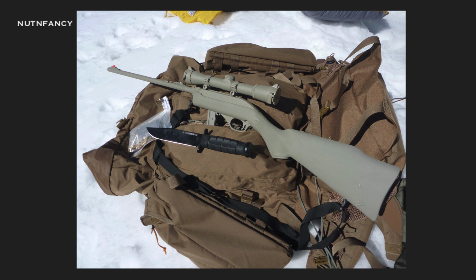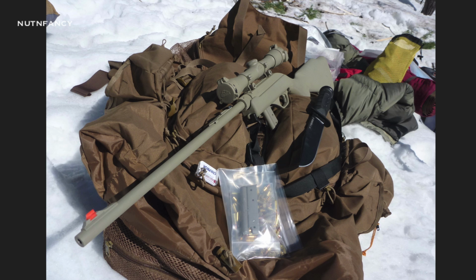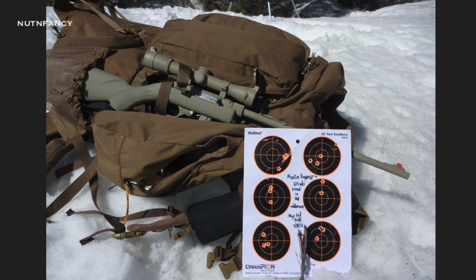I think there's a lot better options. The Marlin Papoose would come to mind. That would be a superior survival gun. This is a second cool, have fun gun. So I don't care if it's a little bit heavy, and actually, it helps it shoot better.